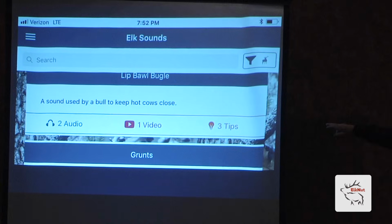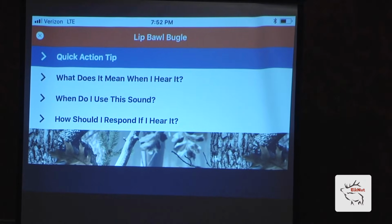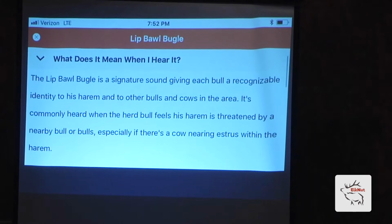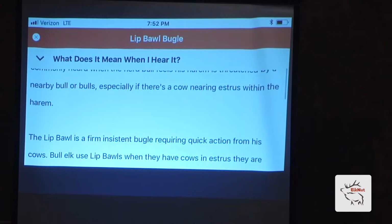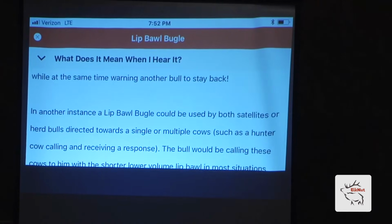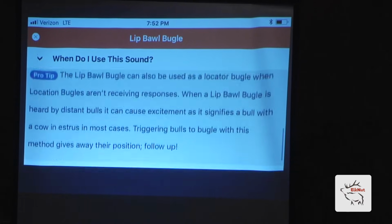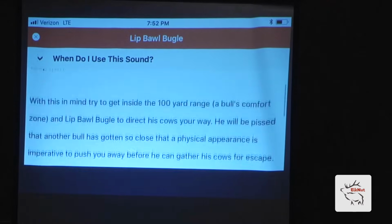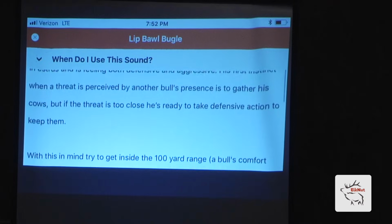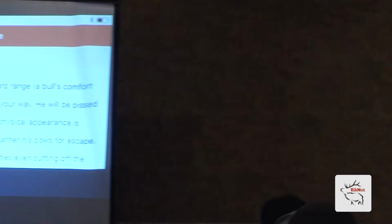In that tips area, if you click on the tips, it will now give you what it means when you hear that sound. So if you go to a lip bawl and you click it, you're going to get the written content of, basically real quick, what the lip bawl is saying, what the message is being sent by a bull or a hunter. Now you can see all the written content, or you can ask, when do I use this sound? And you'll notice there's also more information, written content that will explain to you some of the best times to use it and when the elk are using it. So that when you're doing it, you're not just doing it blindly. You want to know why you're using an elk sound.